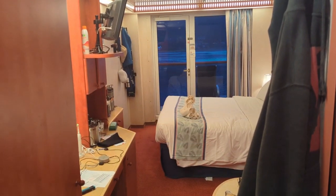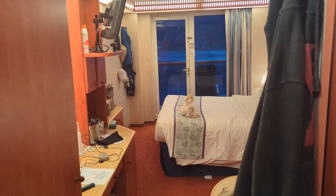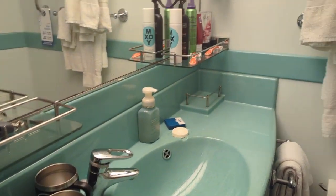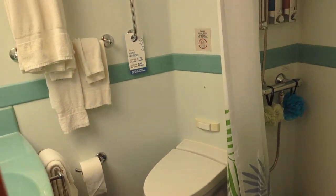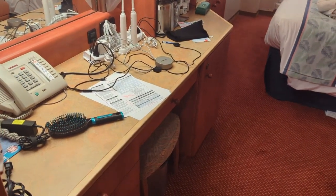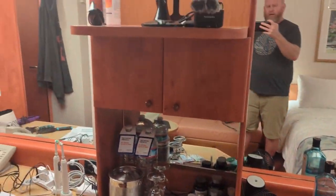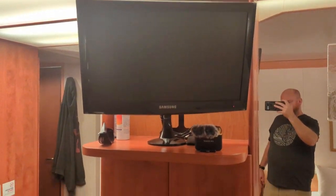As promised, I'm going to take you in for a little balcony room tour real quick. This is just a standard balcony. We filmed this after we've already been here for a bit, so excuse the mess. Right when you come in, there's closets, plenty of storage space. I don't know why people think there's not storage space in the stateroom. Standard cruise ship bathroom, pretty tiny, but it gets the job done. Large desk area. Again, please excuse the mess. All of the booze for our room. Little TV. The fridge is in there, and plenty of drawer space.